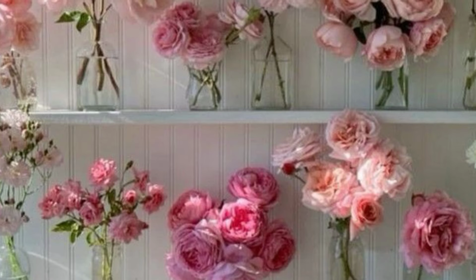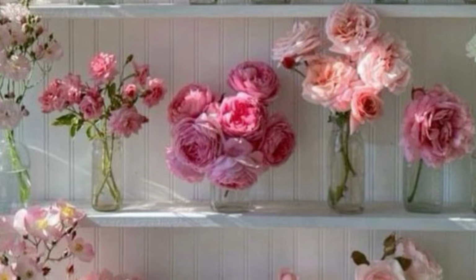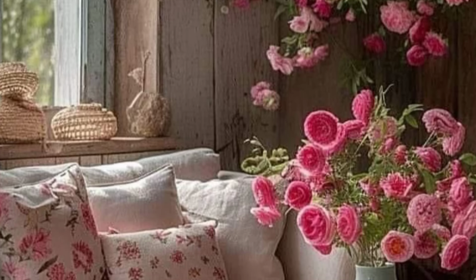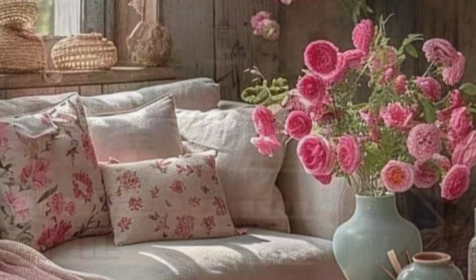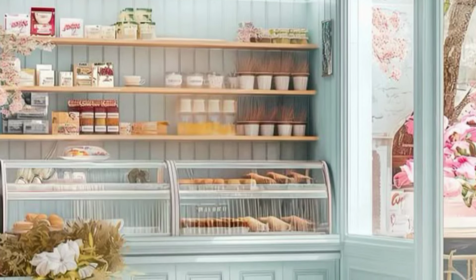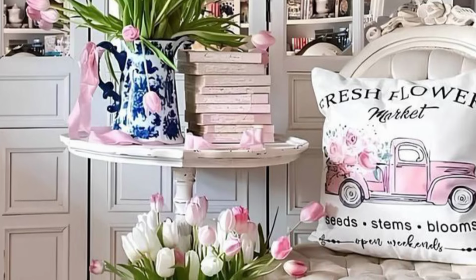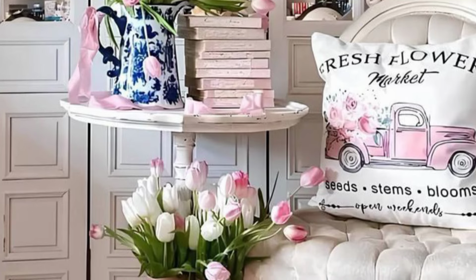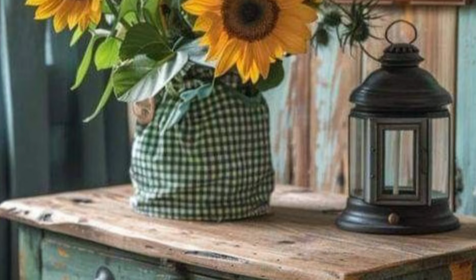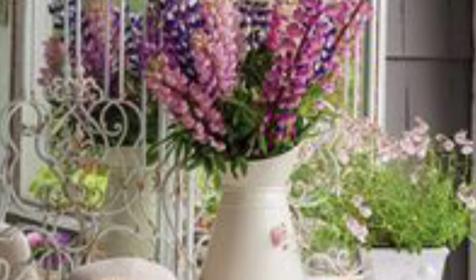You can also display flowers in a pitcher or mason jar on your kitchen table or counter. Just a simple bouquet of daisies or roses can brighten the room and make it feel more inviting. Don't forget about the dining table. A floral tablecloth or placemat adds a pretty feminine touch to your meals. You can also create a simple rustic centerpiece with flowers, perhaps arranged in an old watering can or vintage vase. The combination of floral and distressed wood will make your kitchen feel like a charming country cottage.